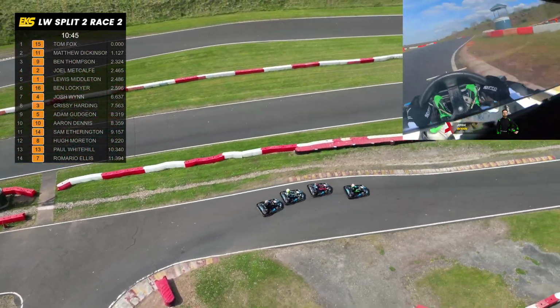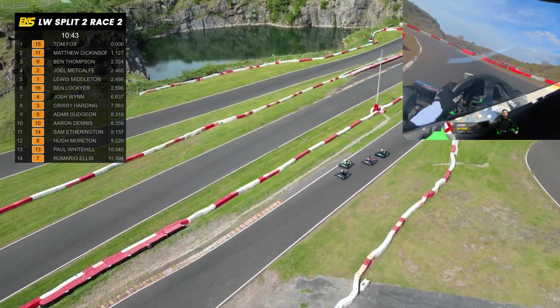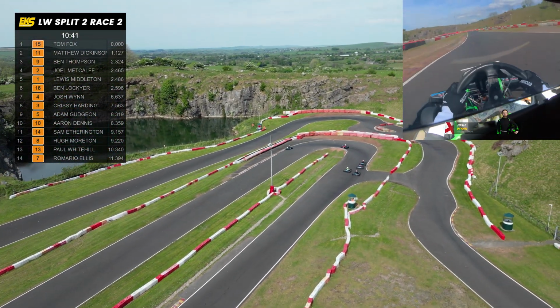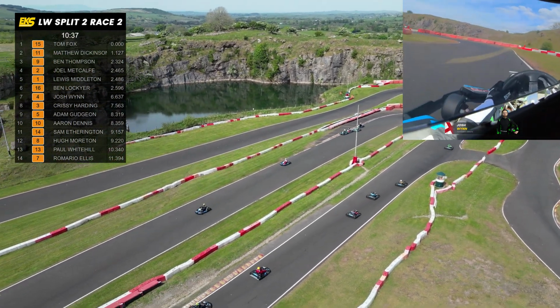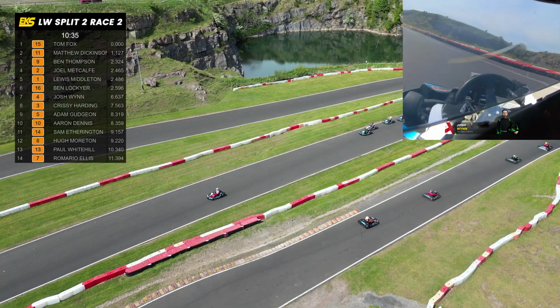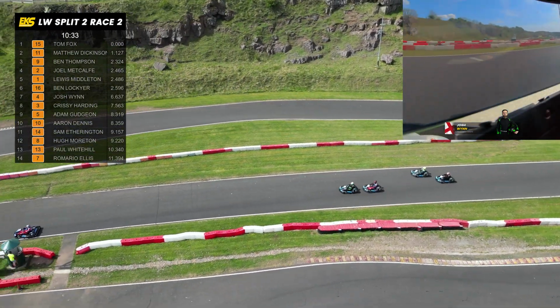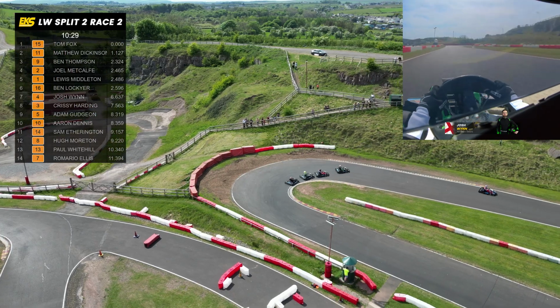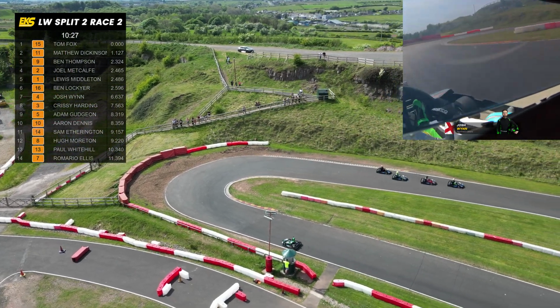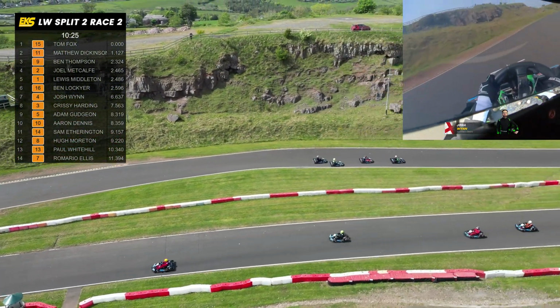Joel Metcalfe in 3rd position with Lewis Middleton in 4th, and he has now been overtaken again. Lewis is having to go down the inside line to get 4th back as there's contact between 3rd and 4th as they run. That's Ben Thompson and Joel Metcalfe. I think Joel just made a little bit of contact. There was no real harm done. Now Lewis Middleton tries to dive down the inside line again. Joel Metcalfe still involved in this battle.